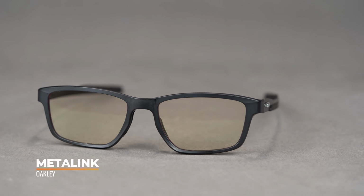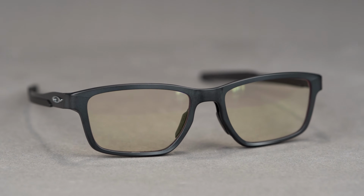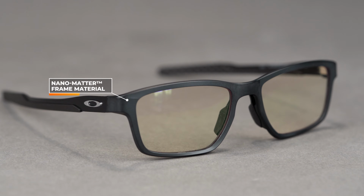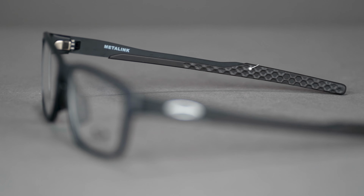We have Nano Matter on the frame front. If you're familiar with Oakley, you've probably heard the phrase O Matter before. This is Nano Matter. It's a little bit different. It's still a plastic type material, but it is actually 67% thinner than acetate and extremely lightweight to boot. The temples are made out of stainless steel. That's that mixed composition part. But it does have a lot of Unobtainium on the temple tips.